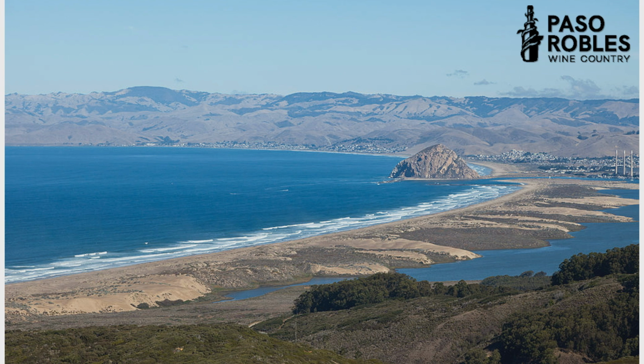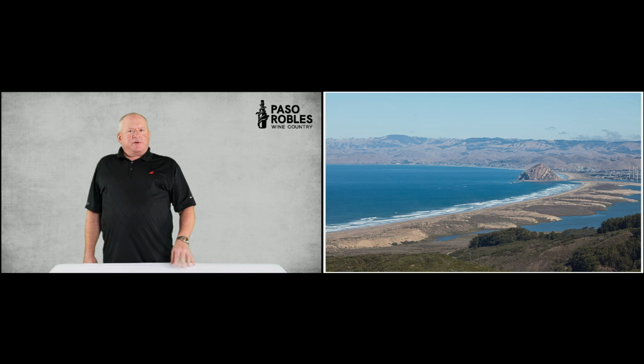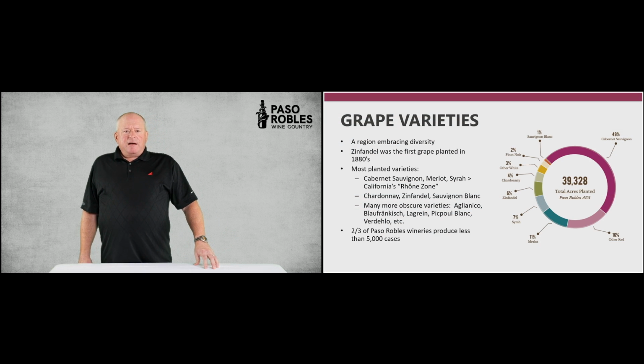And we go back to the coast for a quick postcard shot of Morro Bay and Morro Rock, and the beginnings of what we would call this classic pattern of moisture and cool air flowing over the Santa Lucia range from the ocean. It happens every day and creates that interior range of temperature, water, mist, and wind that's quite beneficial in West Paso for grape growing.